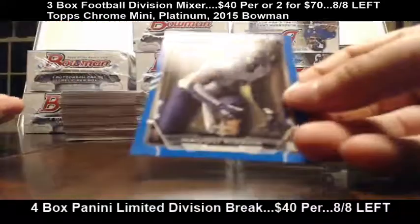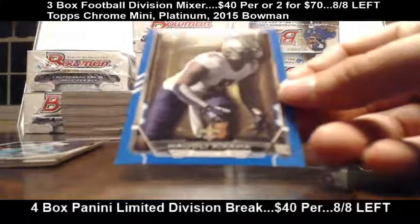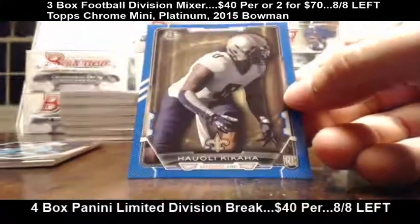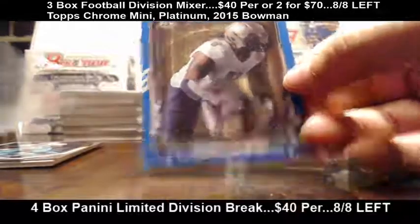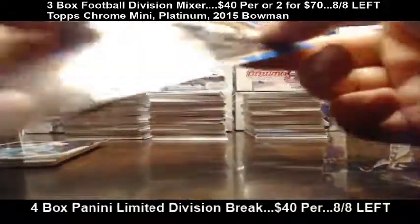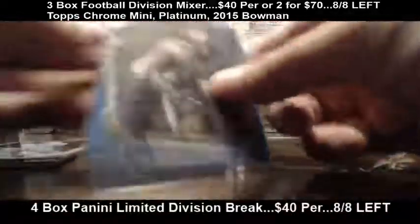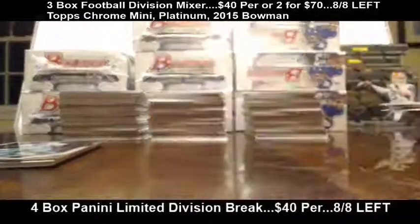We got a blue. Oh, Jesus. These names are going to kill me, man. How about a Kika Aha? It's as bad as O'o Amanamanui or whatever his name is. These are out of 499, the blues. The blues are out of 499.